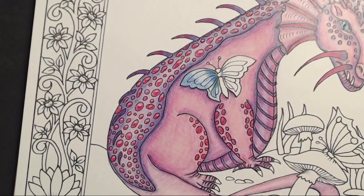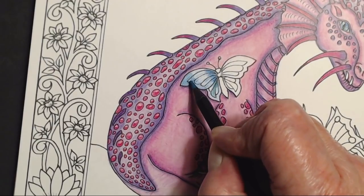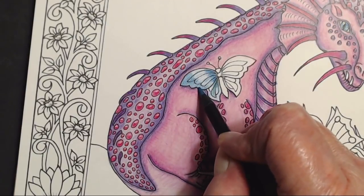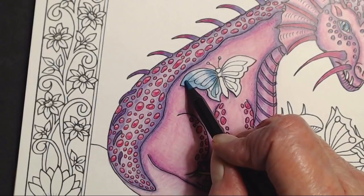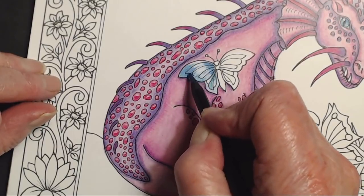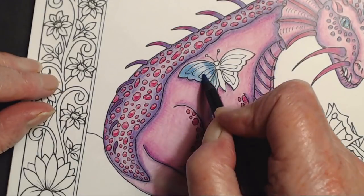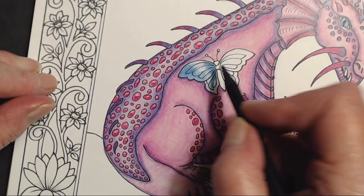And I can just blend a little bit of green in as well, right on top of the blue. Which will change it just slightly to a different shade. Then I can darken it up. So I'm actually making my own unique color using the pencils.